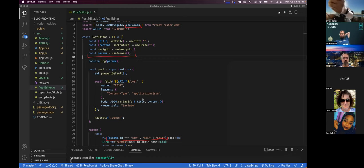Do you need a search tool or anything? Params is, do you know what the ID is? How about get rid of it?